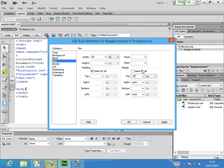Thank you. There's one more file. There's one more file. Is it? Yeah. So just make sure that you've done that, right? So once we've done that, that means you've made sure you have a 95% of your container, that's your page width, and you have a top margin this much specified.